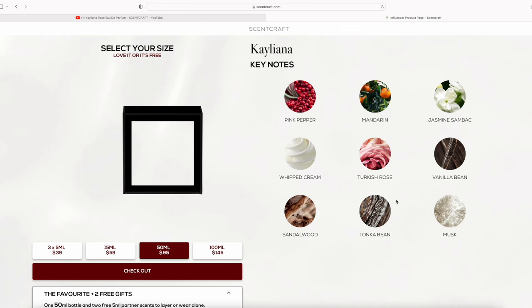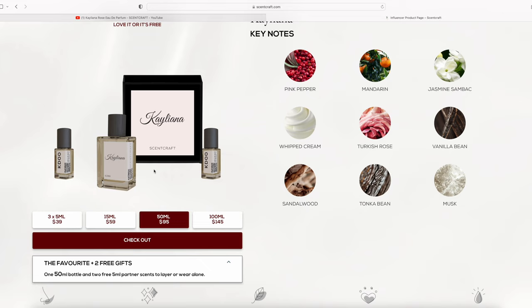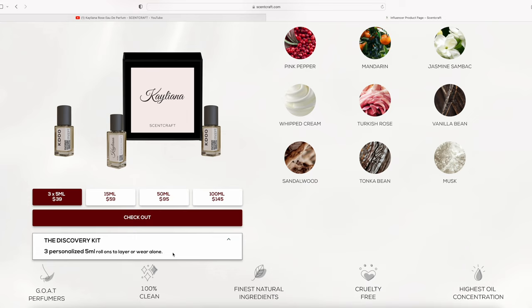Now, there are four different sizes that you can choose from. There's 5 milliliter, 15, 50, and 100. Now, the main one that I've been advertising the most that you guys see on my TikTok is the 50 milliliter, which is $95. Now, if you click on each individual size, you will see what it comes with. So be sure you read.